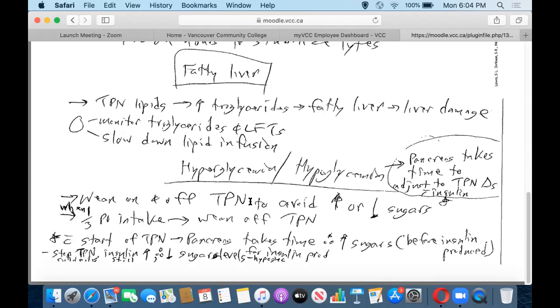And so what you could end up with is hyperglycemia. Why? I'll tell you again, because the TPN's coming in at a steady rate. That's your glucose. Glucose is rising in the bloodstream. But the pancreas is still working a little bit on the slow side, not maybe giving quite enough insulin. So that shortfall in insulin is resulting in an increase in sugars. So we might need to put them on a sliding scale insulin regime. Even if they're non-diabetic, that's what might be needed early on to avoid hyperglycemia.